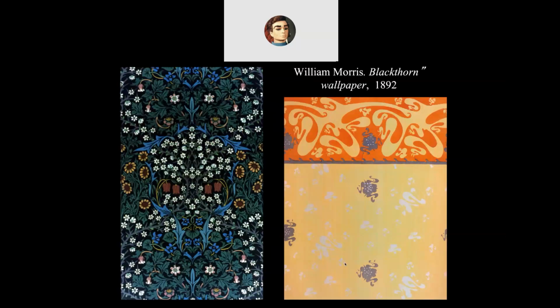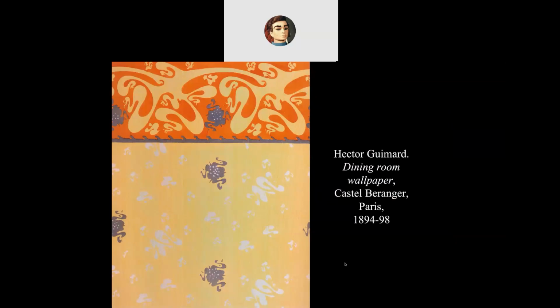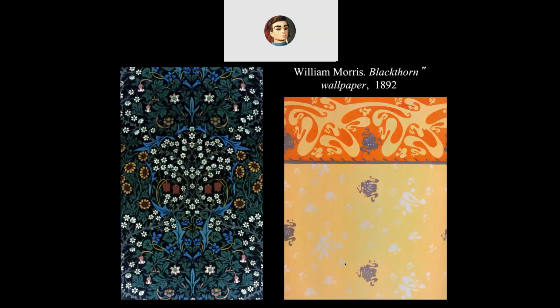So you see the difference between this William Morris Blackthorn, which, by comparison, you could look at the William Morris as Baroque, and then the Guimard is Rococo. I'm not sure they would agree with that comparison, but there's a ton of detail in the William Morris wallpaper. It's very organized and symmetrical.